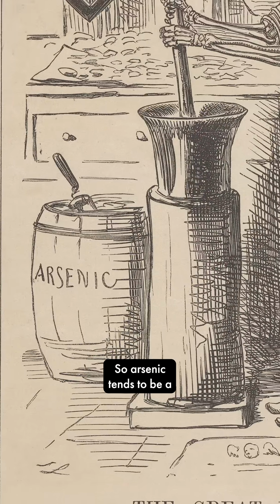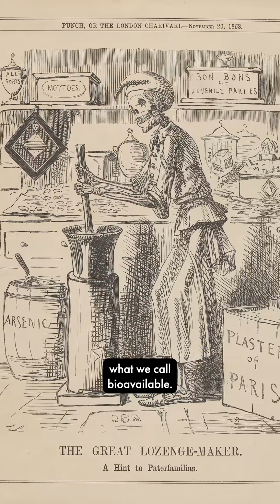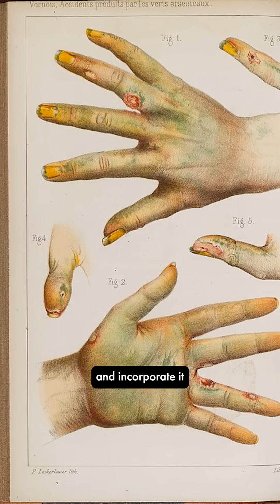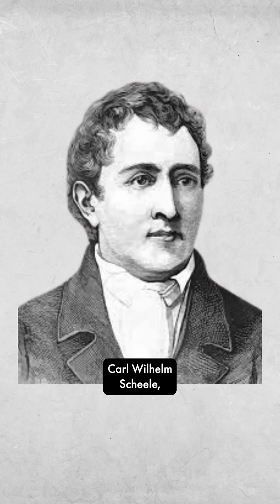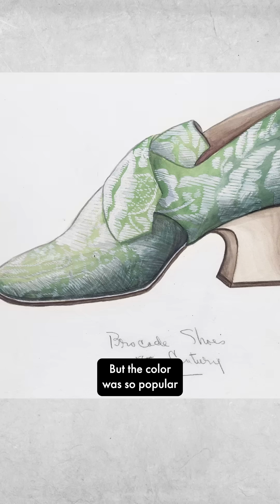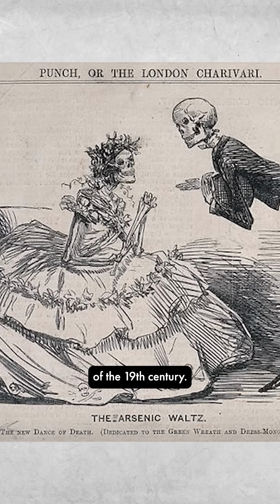So arsenic tends to be a more dangerous find than lead because arsenic tends to be what we call bioavailable, which means it's in a form that if we touch it, our body is going to more readily slurp it up and incorporate it into our tissues and do damage. Carl Wilhelm Scheele, the inventor of Scheele's green, a compound of copper and arsenic, even knew and declared the danger, but the color was so popular that it remained in use for almost the entirety of the 19th century.